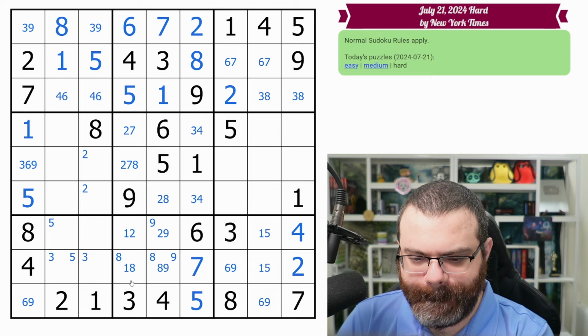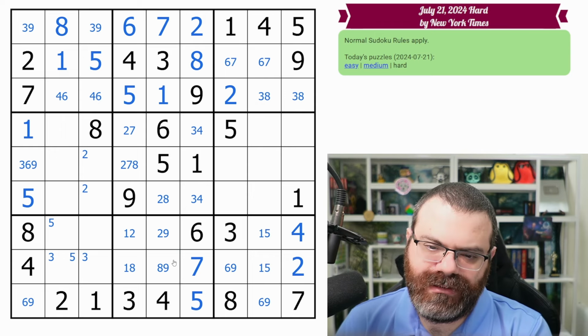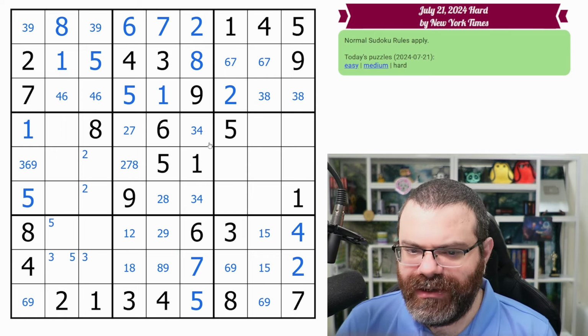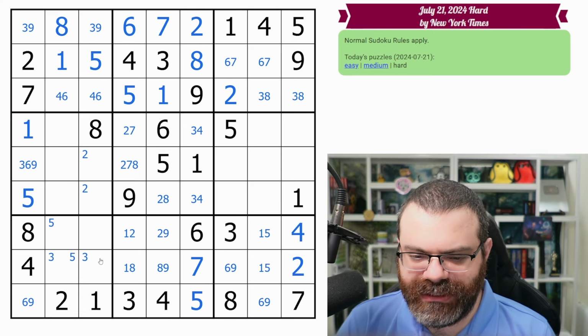Okay. I don't think I need these corner marks in here because we just have this quad left. 7, 8, 3, 4. Okay. We're down to a lot of these pairs, triples. Pretty clean actually.